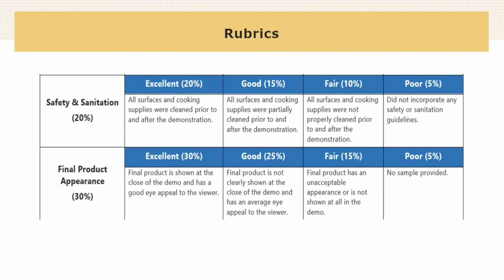And the last one is the final product appearance, which is 30%. Excellent if the final product is shown at the close of the demo and has a good eye appeal to the viewer. Good, 25% if the final product is not clearly shown at the close of the demo and has an average eye appeal to the viewer. Fair, 15% if the final product has an unacceptable appearance or is not shown at all in the demo. And poor or 5% if no sample provided.